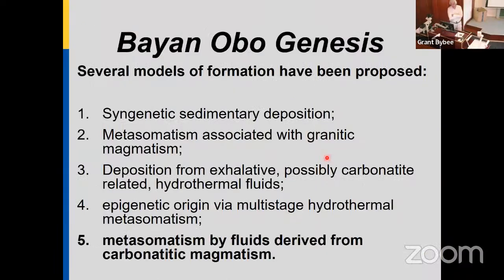So it's been interesting over the years that I've followed it that the range of genetic models for Bayan-Obo are quite insane. Syngenetic sedimentary deposition, I don't think so. Metasomatism associated with granite magmatism, no. Deposition from exhalative, possibly carbonatite-related hydrothermal roof, no. Epigenetic origin via multi-stage hydrothermal, no. All these things they've been through, and they finally settled on something related to a carbonatite, right? And so it's interesting that Bayan-Obo took 20, 30 years to realize that it really is something related to carbonatite.